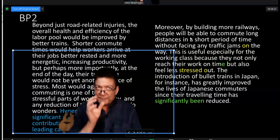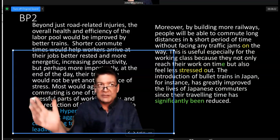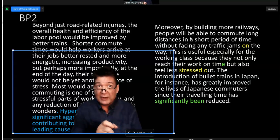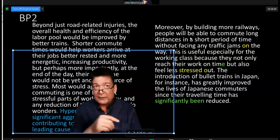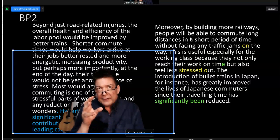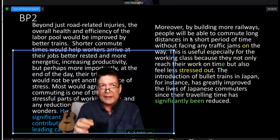Now, okay, fine. Now, why is that a good thing? That they can go long distances. Shouldn't they just go the same distance in shorter periods of time? Right. This is useful especially for the working class because they not only reach their work on time, but also feel less stressed out. All right. So now here, what is the benefit of that? What is the good thing about that? Okay.